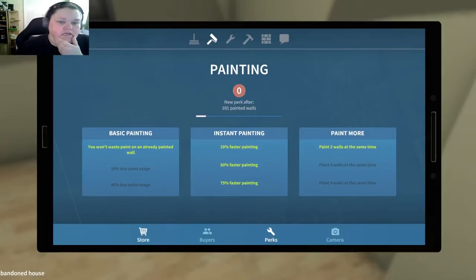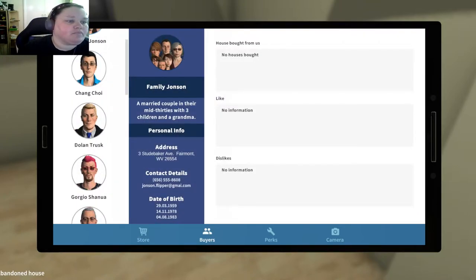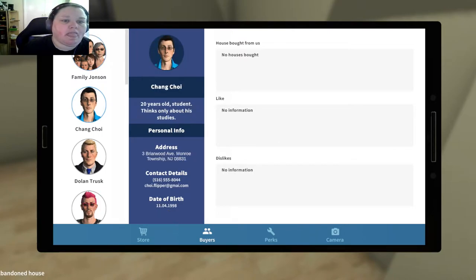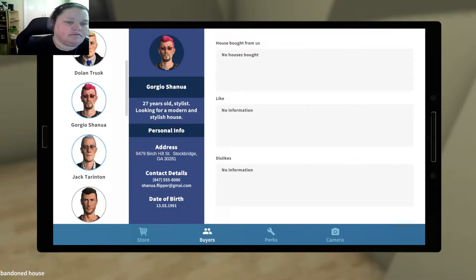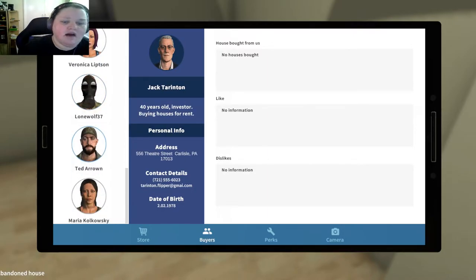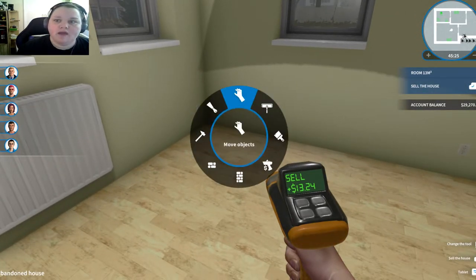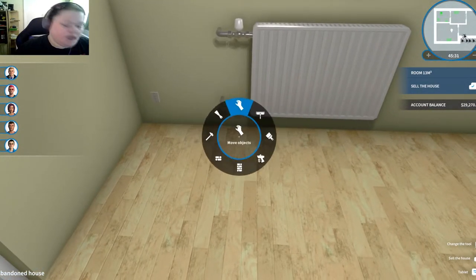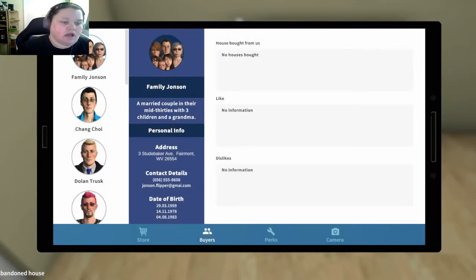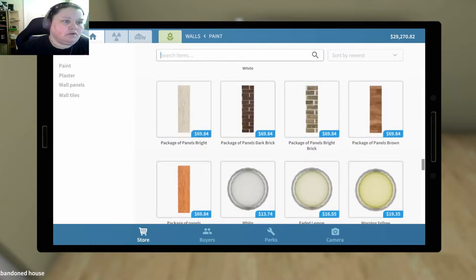Okay, so we need, oh, hang on, does it tell you about the biomes? No information. Well, that doesn't help me in the slightest. Apparently I haven't picked up any of you guys at any point. No, I don't want that bit. I want a tablet because this is a bedroom. Store, store, store. Back.